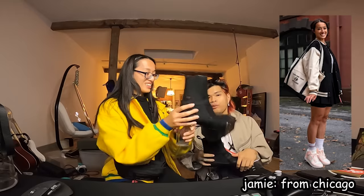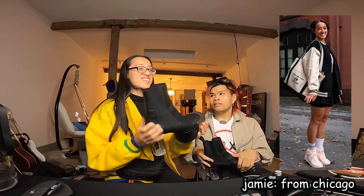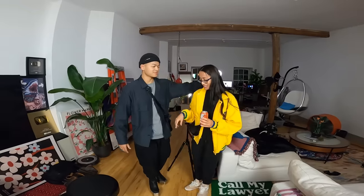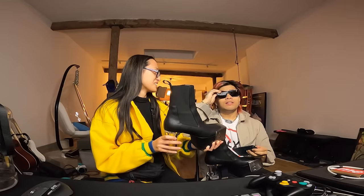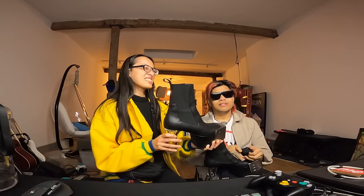Wow. Would you let your boyfriend wear them? No. With his style, oh. It would look a little bit weird, but with you, it looks. She's saying my style is whack. What if your boyfriend needs to be like taller? What about the height though? I wish he were tall. Oh, it's okay.